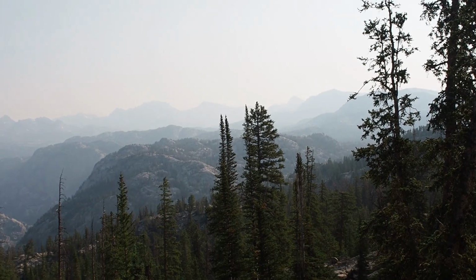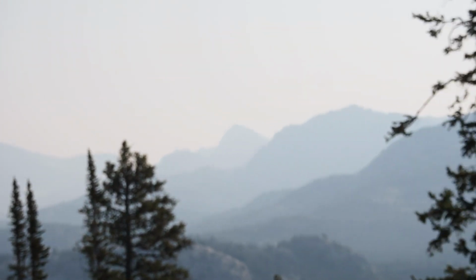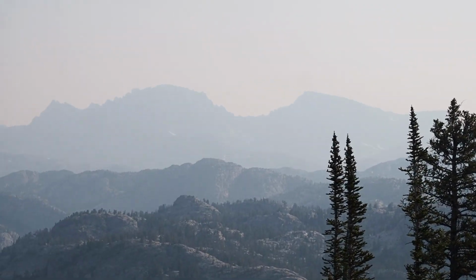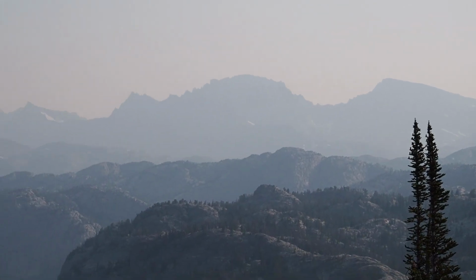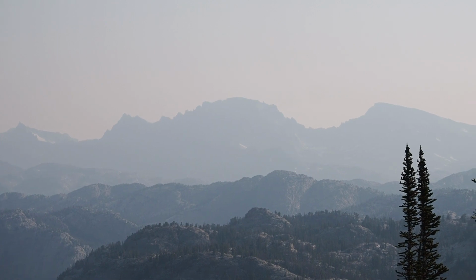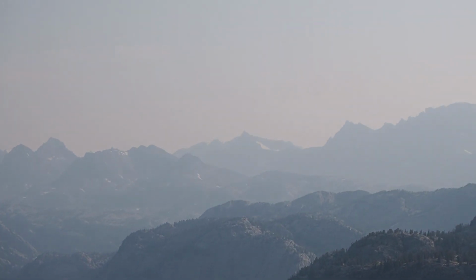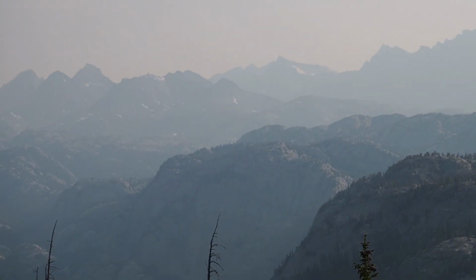Well, we're up here at Photographer's Point. It's really beautiful. It's too bad it's so hazy from smoke. Right there, that's Fremont, which I'll be climbing not tomorrow, but probably the next day. And that pointy guy right there, that's Gannett. That's actually the highest peak.